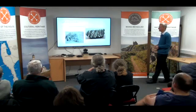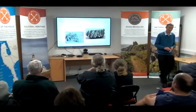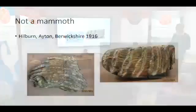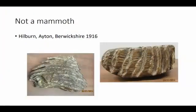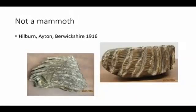But not everything that gets brought to museums is a mammoth. This was donated as a mammoth back in 1916 from Berwickshire. In fact, it's an elephant tooth, and it had been in some ballast that was used on the railway line, and that's where it was found. But it's just an Asian elephant tooth. So we do get a few of those.